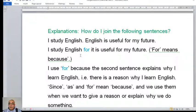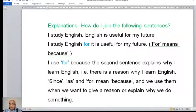I can say I study English for it is useful for my future. What's the meaning of for? For means because. And I use for as a conjunction in the middle of a sentence. For joins 2 simple sentences. So I use for because the second sentence explains why I learn English. What's the reason? There is a reason why I learn English.